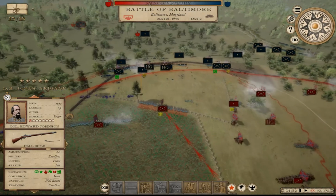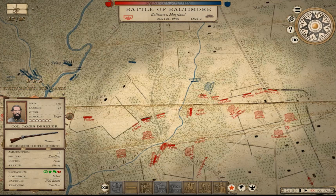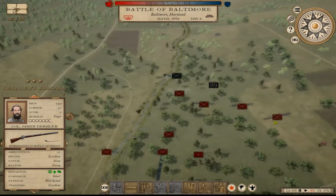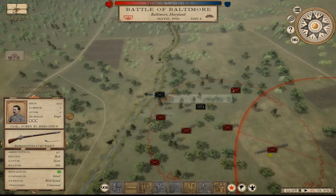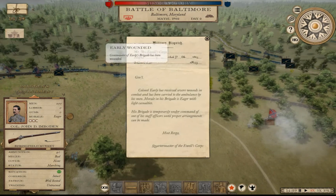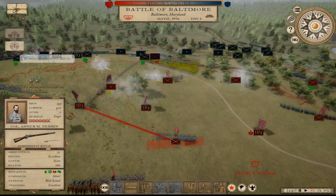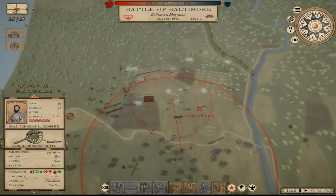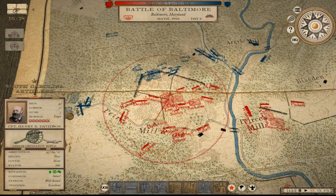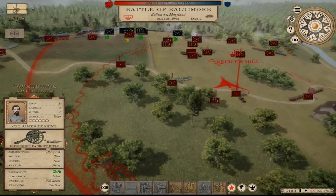Union casualties up to 7,500. So the attack on our left is slowed down. I'm not seeing any more reinforcements. Shank's all alone. So McRae. Early is wounded. Only artillery battalion that was doing any kind of firing is broken. Oh, Daring is firing from behind the hill.